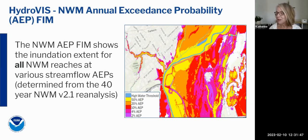The HydroVIS AEP FIM that you're seeing an example of here actually shows inundation extents at every reach for various streamflow AEPs. We basically go all the way up to 2% or 50-year return period. These are actually not regularly published, so it's not technically a static service. We'll update it every time we recalculate these AEPs, but it's essentially a pretty static service right now. Next slide.